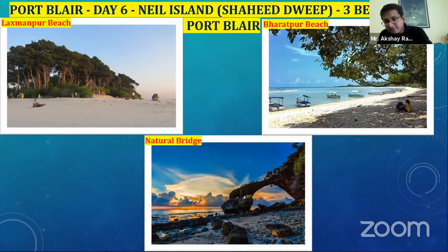As you can see, there is a beach with rocks, so you have to walk when it is low tide only. Then we drop the guest back to the ferry point, and he takes the 4 o'clock ferry and comes back to Port Blair. Our person is waiting at the exit of the Port Blair jetty and picks them up and drops them to the hotel. And every evening our tour manager meets the guest.